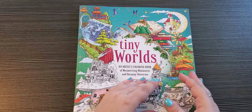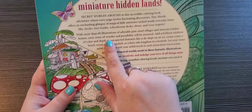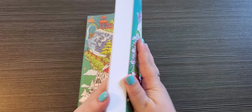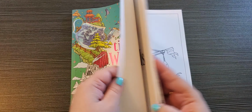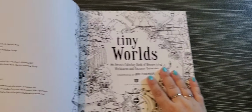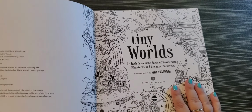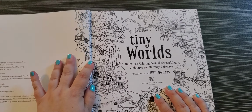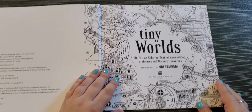This is a pretty big coloring book. I believe it said there was 60. Yes, it says there are 60 illustrations in this book. So it is a pretty hefty little book here. Let's see. You get the title page, then all of the copyright information, and then another title page with some illustration on it. So that does go into the binding and onto the next page, as you can see.